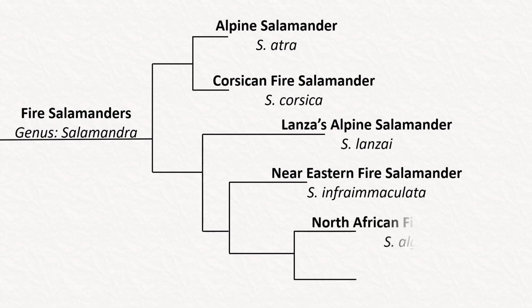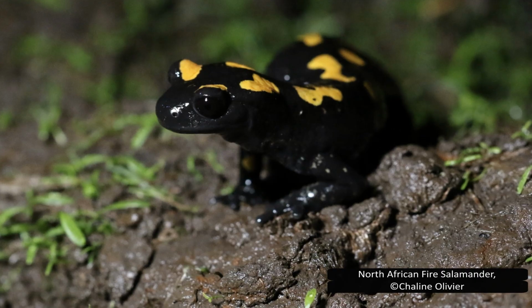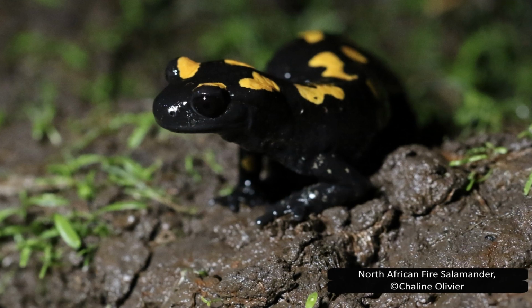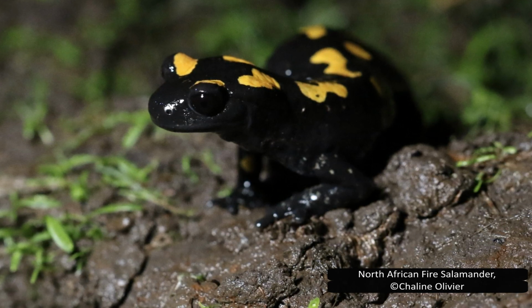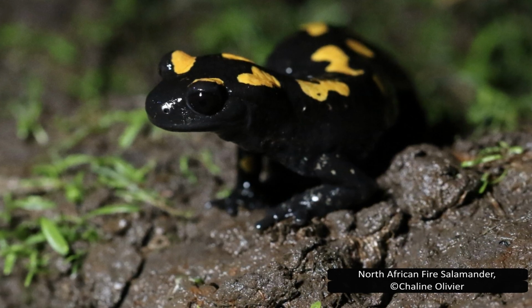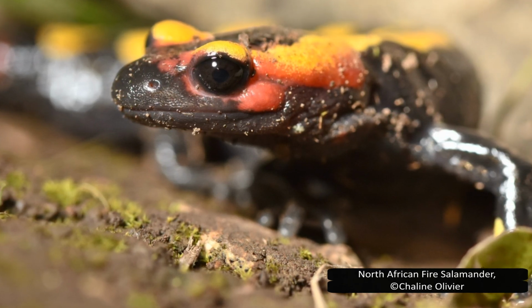Next is the North African fire salamander, Salamandra algira. It is found in Algeria, Morocco, and possibly Tunisia. It has 5 recognized subspecies, 4 of which are in Morocco, with the 5th being in Algeria. Its altitude ranges from near sea level up to 2,450 meters, or 8,040 feet. It is known mostly from damp forest, where it hides under roots and stones, but it can also be found in caves. It is completely absent from open and flat areas, so it does rely on the cover provided by forests and caves.